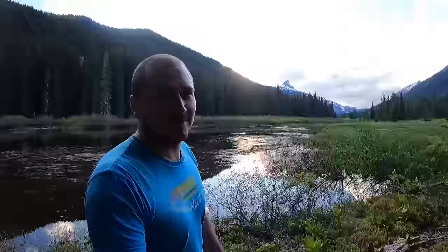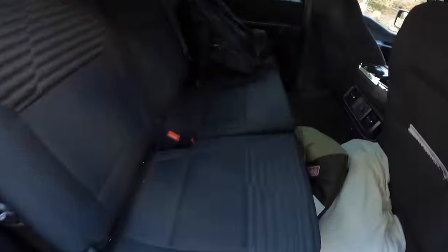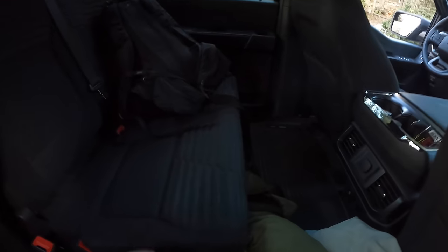This is it. This is the spot. We're spending the night here. So I'd say let's go ahead, relax tonight, make a fire, eat a little bit of food, and then tomorrow we'll adventure a little bit more. But man, dude, come on. Look at that. What we're gonna do tonight is sleep in the back of the truck. These seats here fold up nicely.